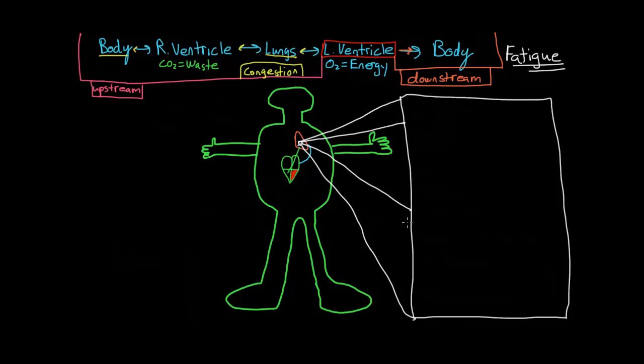All right. So let's talk about the functional part of the lung. This is this little part. Kind of looks like a cul-de-sac. It's called the alveoli. And the alveoli is where gas exchange happens. It's where CO2 leaves the body and where O2 gets into the body.